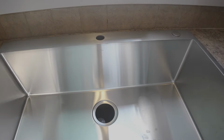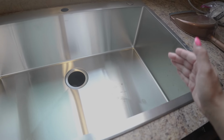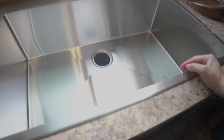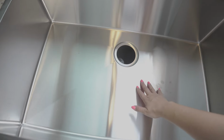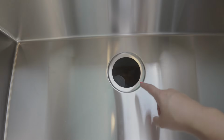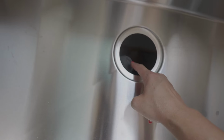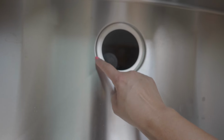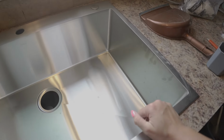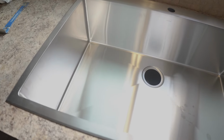This is a Kraus brand and it's 33 by 22. But what makes this bad boy amazing is it is 10 inches deep. Now, we gotta figure this out because there's the pipes for the drain and there's the drain hole. They don't line up. So yeah, we gotta figure that out. But I'm really excited. I've never had a big sink. I've always wanted a big sink like this.